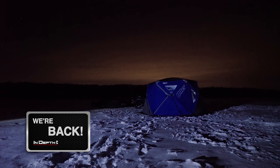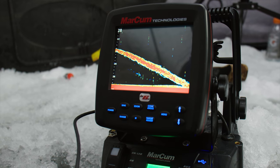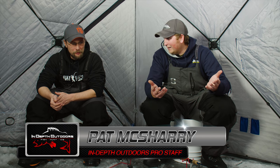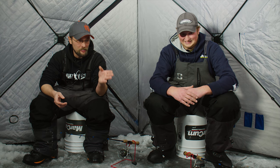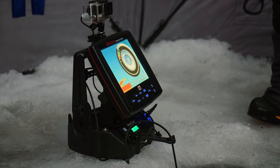Oh, look at that. Yeah, that's a good mark. He's on yours, big too. So now we're just in the waiting game. We just got set up. Five minutes. And we just had two big sturgeon swim through. That one's a good sign because that one's right on the bottom. I think he's feeding. That's what you want to see.